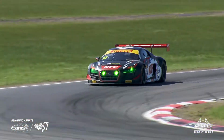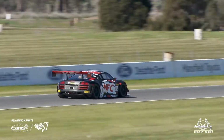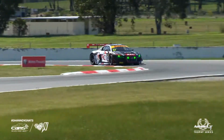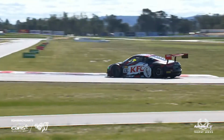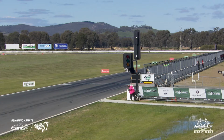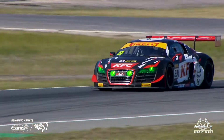We are on the final lap of the 2018 CAMS Australian GT Trophy Series. Just 2 more corners for Matt Stupas to take what looks like it's going to be a race win here ahead of Dave Stevens. He's been the class of the field all race long, took the lead early on and lost it through the pit stops, but reclaimed it a couple of laps ago, and he's pulled clear ever since. So Matt Stupas does what he needs to do to win the final race of the Australian GT Trophy Series campaign.